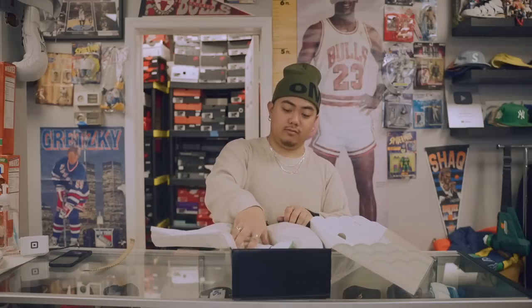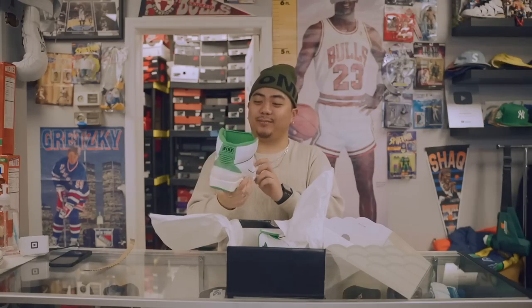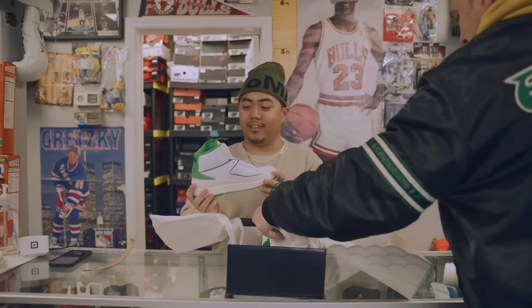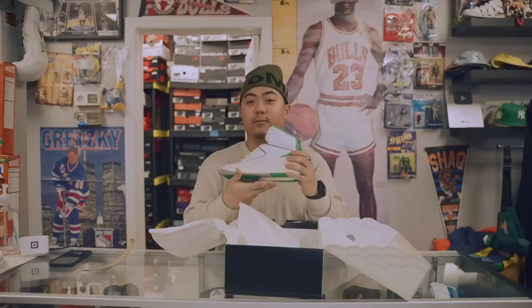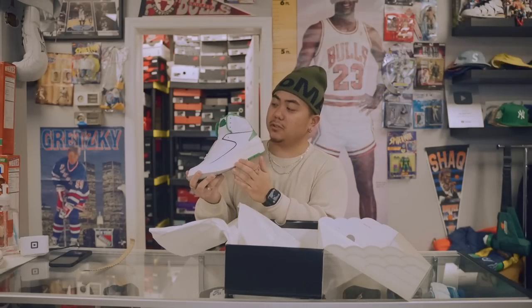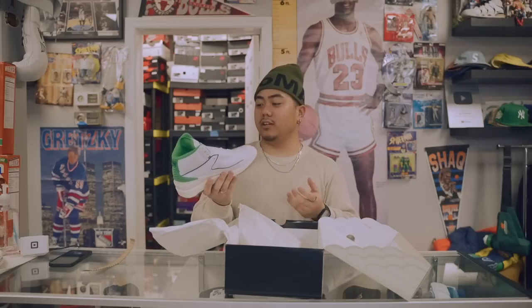And wow. Damn. Off the rip, I think these kind of exceeded. Not exceeded, but I guess the expectations are there. Nice green. I really like this sail midsole, and I really like how the green pops a lot. I feel like this is another two that if you beat it up, it's gonna look good.